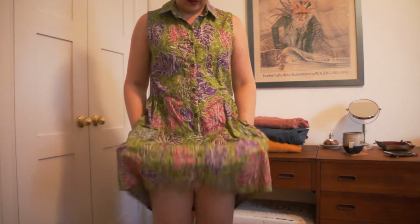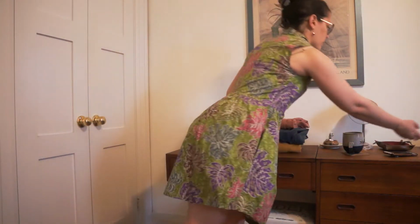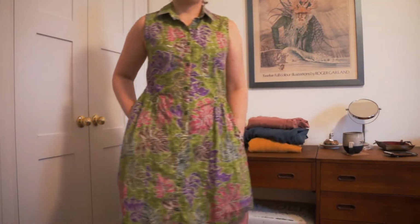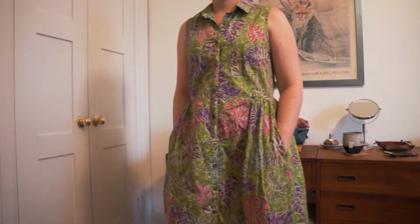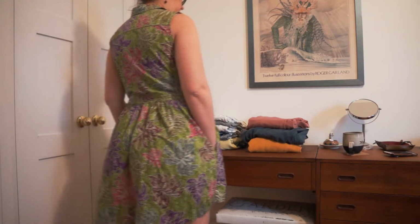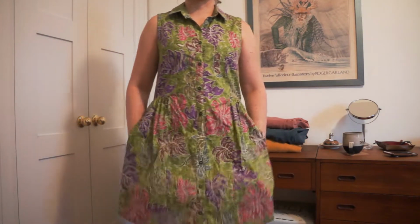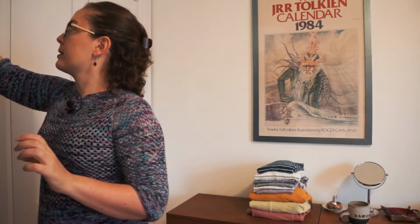And again, these dresses sort of skim the body. I did the gathered skirt version. So there's these gathers here, but none of this is tight. Like, this isn't tight to the waist. It's just loose and comfy and perfect for super hot days. So that's 3 dresses so far.